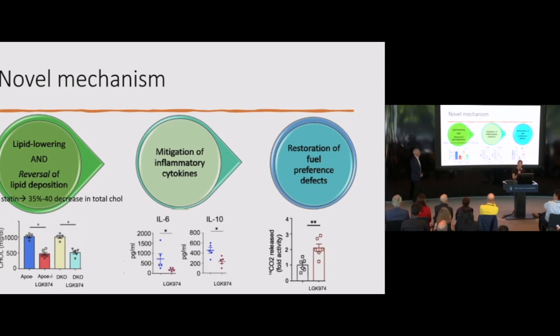The first is mitigation of inflammatory cytokines, and you can see the addition of LGK974 suppresses inflammation by about 50% in the blood. And secondly, we can show in isolated endothelial cells that there's restoration of fatty acid oxidation, which is very important because defects in fuel preference have been shown to contribute to fibrosis and mortality.